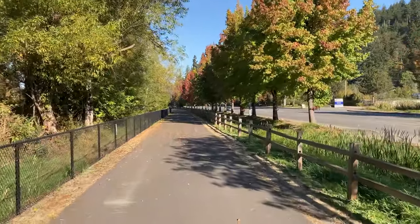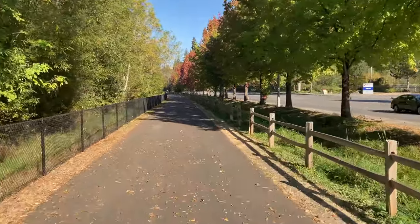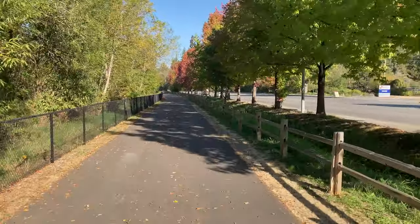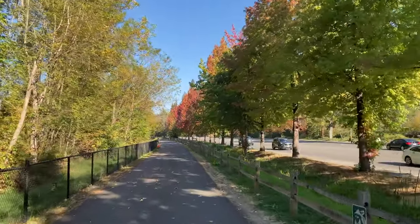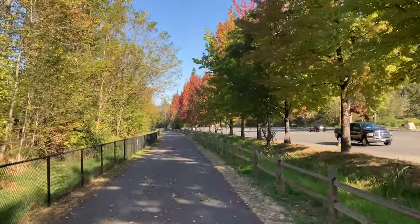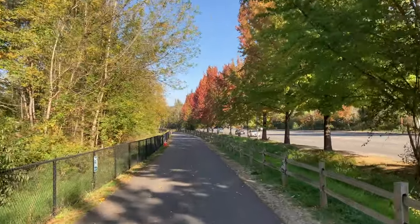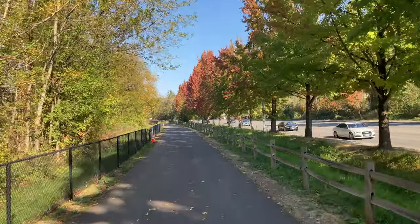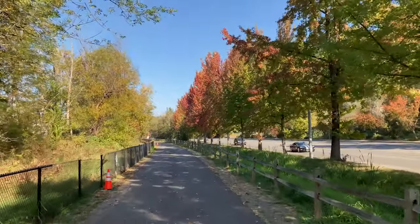This is the paved part of the trail that runs between Issaquah and Redmond. You can see a lot of color because it's autumn, or fall, and you see these trees changing color here. That's as nutrients and photosynthetic cells are withdrawn from the leaves. So photosynthesis is done by cells that give green color to plants.